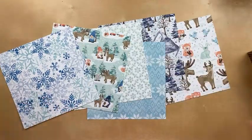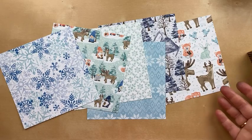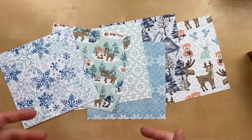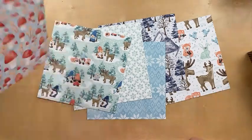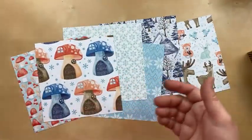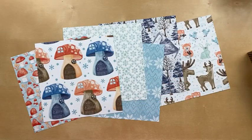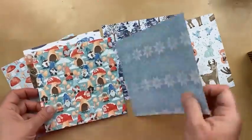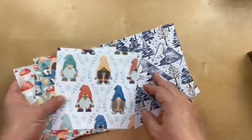And then we're going to make three cards using the Storybook Gnome Designer Paper. And because I don't have the stamp set, I'm relying on the images from the designer paper. I love that our designer paper really has a lot more imagery that can be cut out and used like that, either die cut if you have the coordinating dies, or fussy cut. So lots of different options.